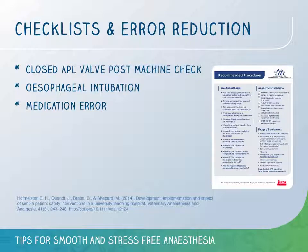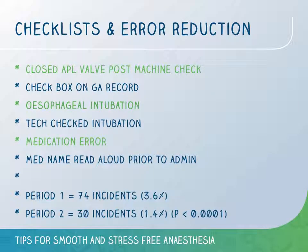Work in human and veterinary anaesthesia has demonstrated a reduction in error rates when checklists are implemented. Typical problems documented in a veterinary hospital were closed APL valve post-machine check, esophageal intubation, and medication errors. In the first stage of this study, the incidence of errors and type of errors were recorded. In the second stage, once methods were put in place to reduce errors, the study was repeated.